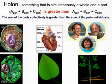So in order to move forward, I need you to believe in something: a holon. And what a holon is, is something that is both a whole and a part simultaneously. You are a holon. We can go back and say, well, here's a cell. It's made up of parts, and it is both a whole and a part of something else.